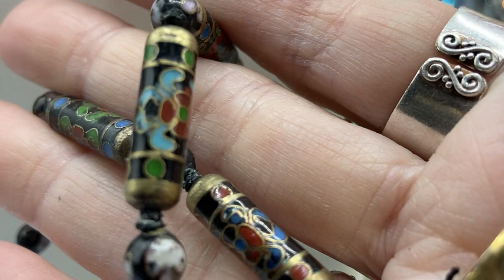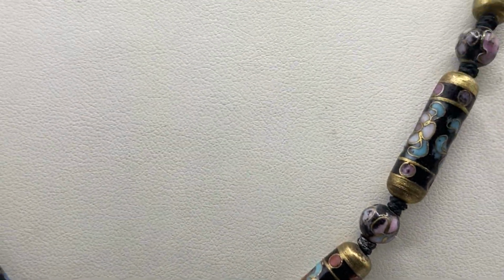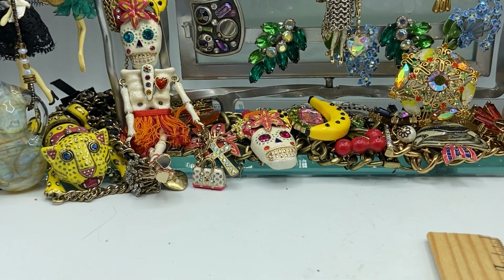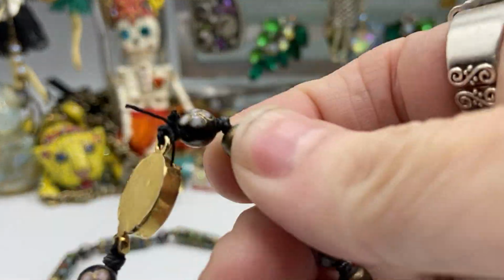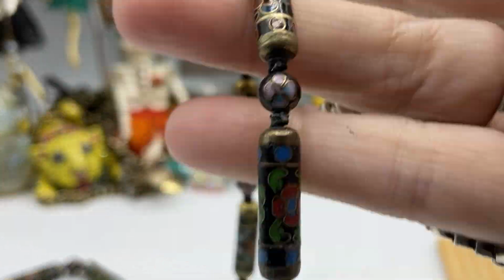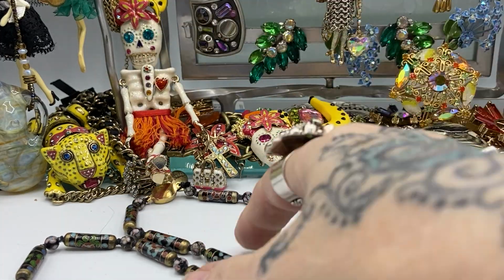Because this one's super rare and so goddamn cool. I can't stand it. The tubular cloison. Tubular, man. It's old and it's cool. Does this help? You can see the string there, but she's thoroughly strung. Like, I wouldn't restring her. She's knotted in between. Like, her stringing isn't sketch.